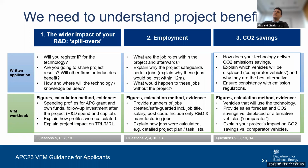Similarly, I've seen an applicant say that all of their company's jobs would be lost if APC funding wasn't successful. Again, in theory, this could happen, but we think it's unlikely that a company is solely reliant on APC funding for its future, so we need to see really strong evidence for this. So jobs figures should be FTE totals for each year, and not new jobs created each year.